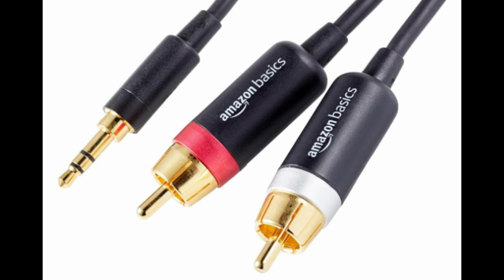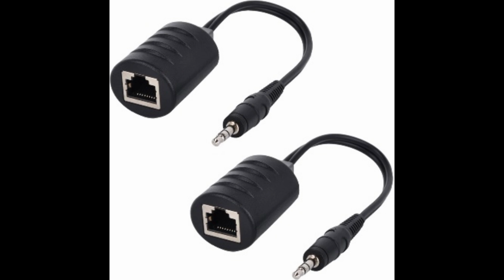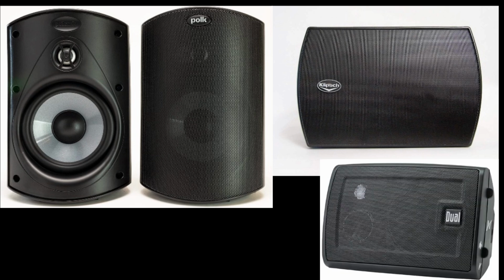Using an FM transmitter and outdoor speakers, audio splitters are fine, so are Ethernet baluns for long runs. You can run audio cables 50 feet or more without issue. Just don't run alongside pixel or power cords unless you love unintended techno remixes. If using speakers, I recommend outdoor Polk or Klipsch. Dual if on a budget.